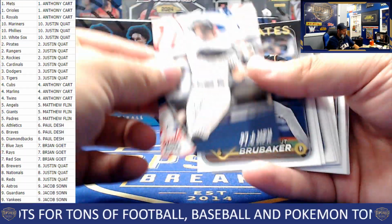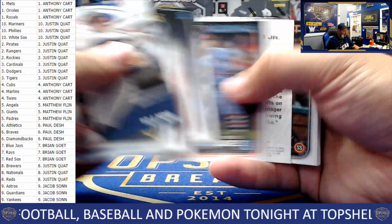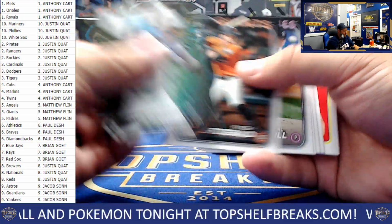Aaron Judge, significant statistics, not numbered this time. Jazz Chisholm.